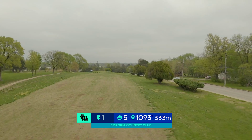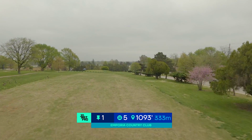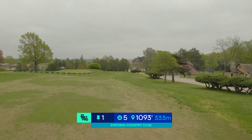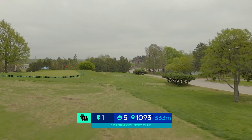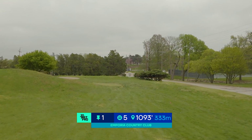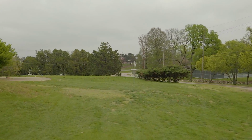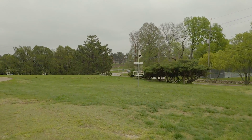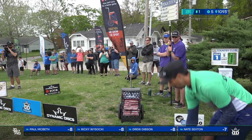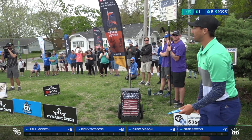Well, I'll tell you what. Hole 1 is 1,093 feet. It's a bear of a hole to start, lots of rolling hills. Really, all you have to do is make sure that you are in the fairway, not behind a tree, and you can pretty easily manage a 4 on most days. Most days. Today might be a different story. We've got a lot of wind. Look at those feather banners, they're whipping right now.